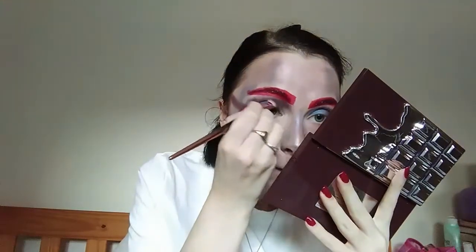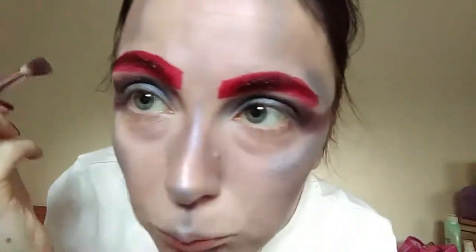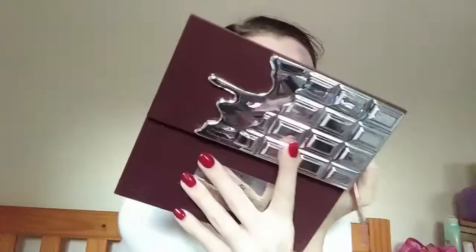But it definitely looks better on the left side. I'm trying to get this fully up in the brow bed. That's better. It definitely looks better fully up in the brow bed. But as you can see, it's kind of blobby compared to this one.